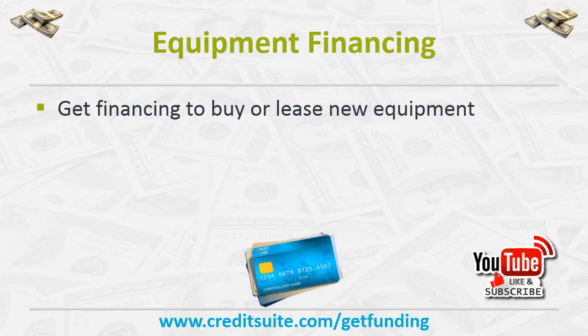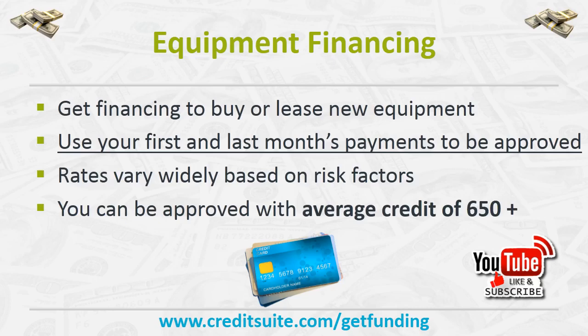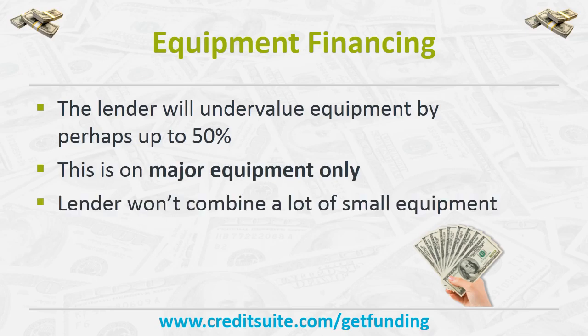Equipment financing. Get financing to buy or lease new equipment. Use your first and last month's payments to be approved. Rates vary widely based on risk factors. You can be approved with an average credit score of 650 or better. The lender will undervalue equipment by perhaps up to 50%. This is on major equipment only. Lender won't combine a lot of small equipment. You can get loans up to $2 million.